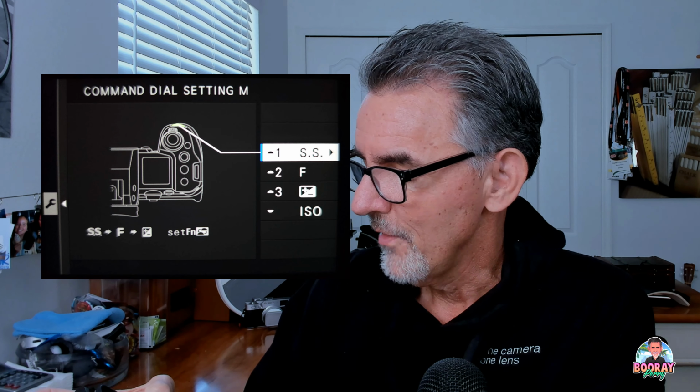Then scroll down to the bottom, back dial, there it is right there, ISO. So switch that and make it ISO. And now, when you are in manual mode, aperture on the front ring, shutter speed here, ISO here, everything you need, right at your fingertips, good to go.